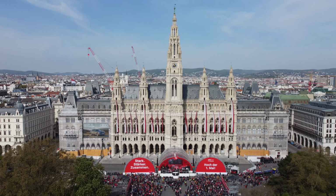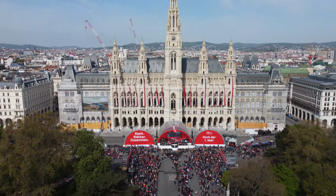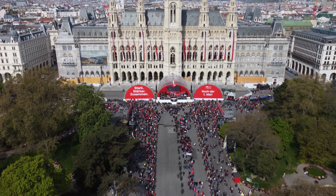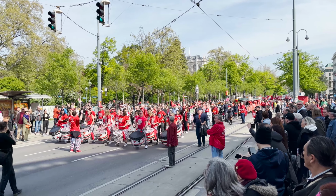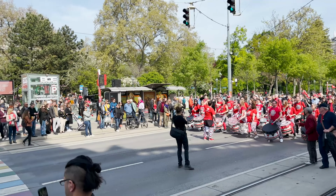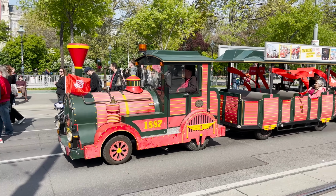If you're lucky enough to visit Vienna during summer, you might catch one of the many events held on Rathausplatz, the city's main square. From concerts to food festivals, there's always something happening here. We shot this video on May 1st, 2023, Austria's national holiday, with the associated parades.